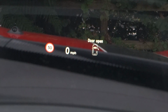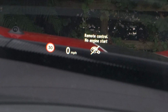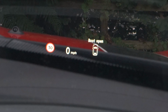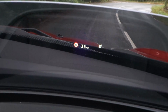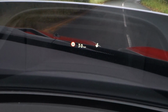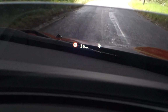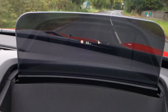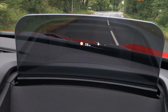For example, here it's showing that my door's open and it shows which one as well. And if I walk away with the keys, it's a keyless entry system, it warns me about that. And if I open the boot, that shows up as well. There's all sorts of warnings that can pop up on the screen in front of you, meaning you don't miss them. However, even if you could do none of those things, the fact that it can show my current speed and the speed limit of the road that I'm driving down, that would be reason enough for me to buy this heads-up display. You can see now I've just driven into a 30 zone.